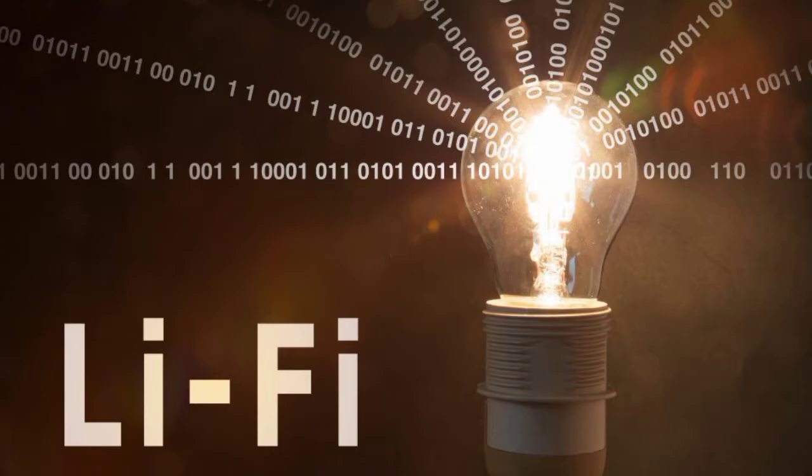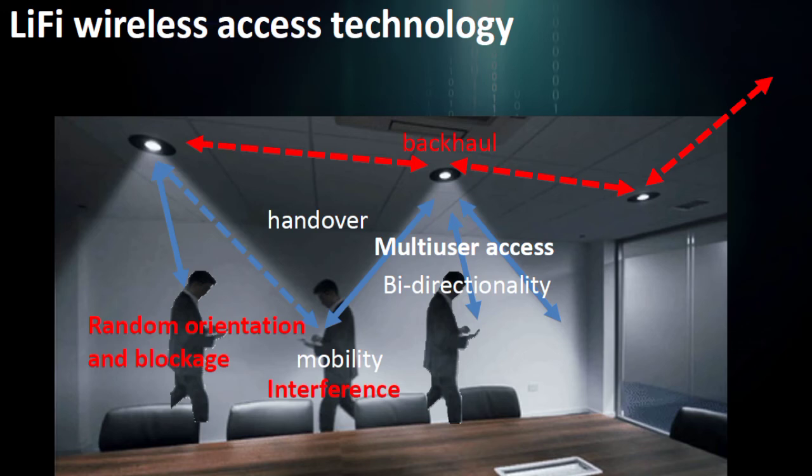So guys, now here the question arises, how does Li-Fi work? A Li-Fi network uses the light from LED lamps to send data to a device such as a laptop or tablet. The device has a receiver to pick up light signals and a transmitter to send light signals back to the lamp using infrared light.